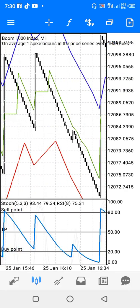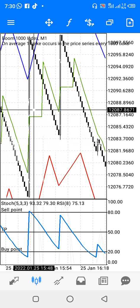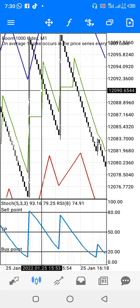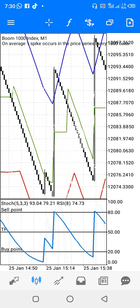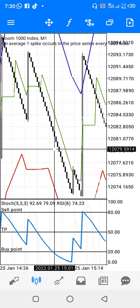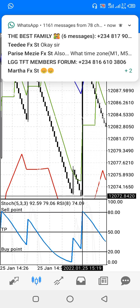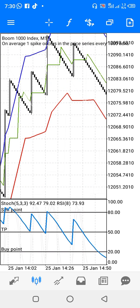Even as it was heading for an uptrend, it was still trying its best to warn us to stay clear of the strategy, to stay clear of the candlestick. All right, after it intercepts, take your profit and go away. After it intercepts again, take your profit and go away. Even here, it still tried to intercept the candle just before the spike came up. All right, so let's still retrace up.